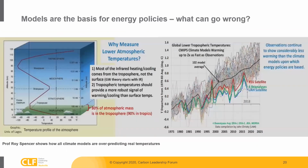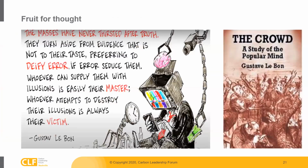I'll bear you this. This is just all the models that have been produced, and then you have in situ measurements of the troposphere. And all those satellite tropospheric measurements showcase everything else but the model average. My last slide now, and I put this up for food for thought. This is a thought process of Gustave Le Bon from the 1700s. He wrote the book, The Crowd, which I highly recommend to everybody to read.